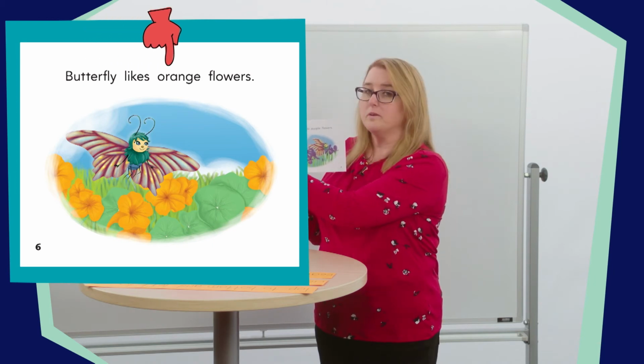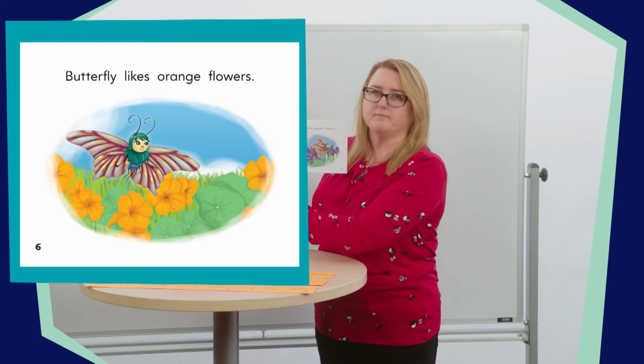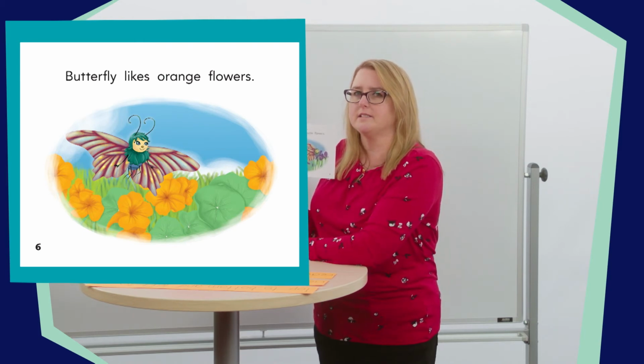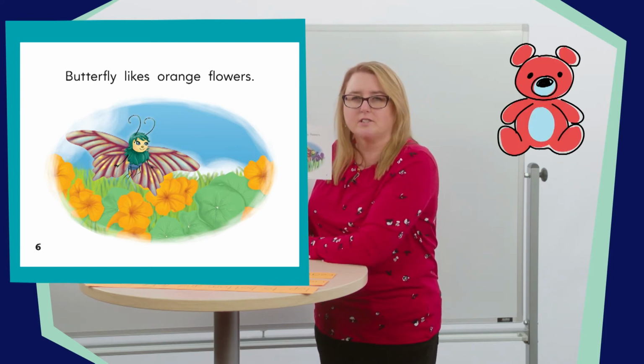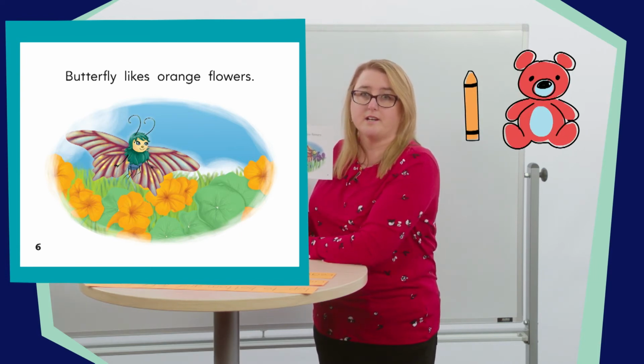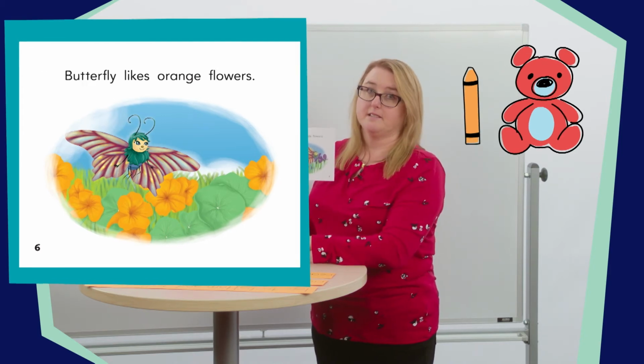Butterfly likes orange flowers. Let's look at the picture that the illustrator drew. What color flowers has butterfly landed on? That's right, orange flowers. Can you show your stuffed friend your orange crayon? Great. Here's mine.